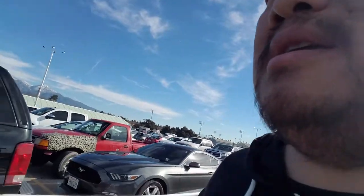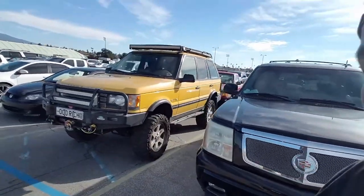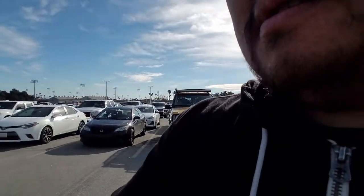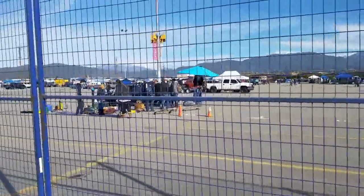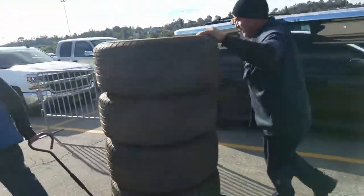Alright guys, walking over there to the entrance right now. Hopefully some cool cars. Check out this. Hold on. Range Rover. Racks.